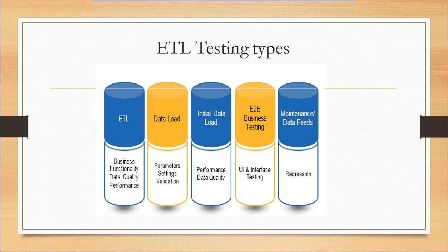This will be in the form of data feeds, it can be in the form of data marts, and it can be in the form of a data warehouse also.